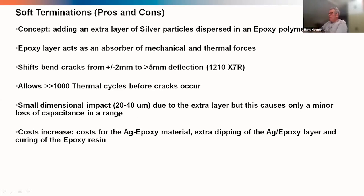However, due to the application of an extra layer, the ceramic brick has to be designed a little bit smaller to stay within the international specifications concerning the dimension of the component. So this leads to a minor loss of capacitance of the top value. The second effect is the cost increase: the cost of the epoxy silver material, and the two extra process steps, like dipping and application of the epoxy silver layer and curing of the epoxy resin. But the advantages are far more than these disadvantages.